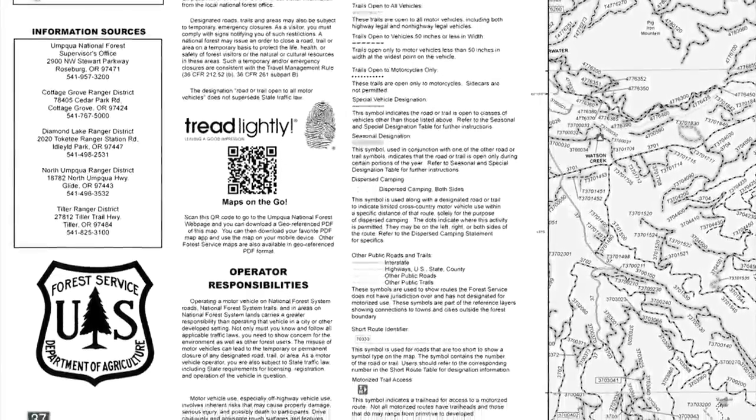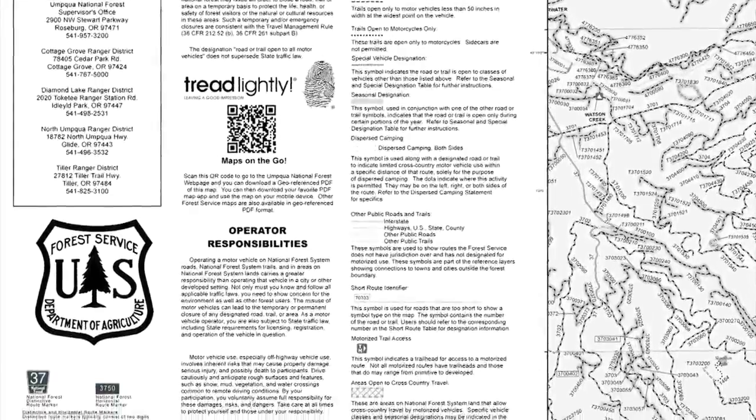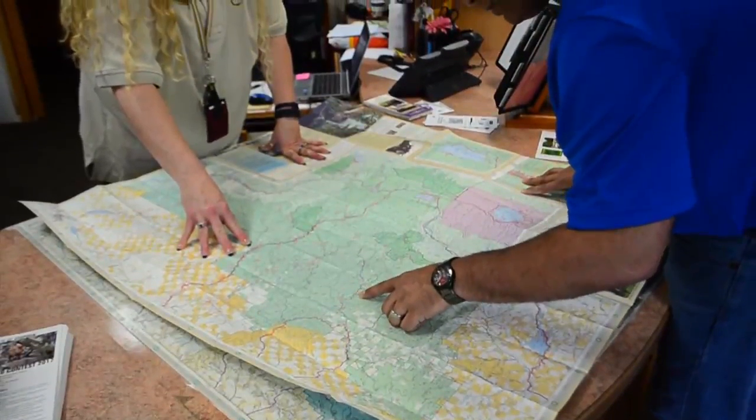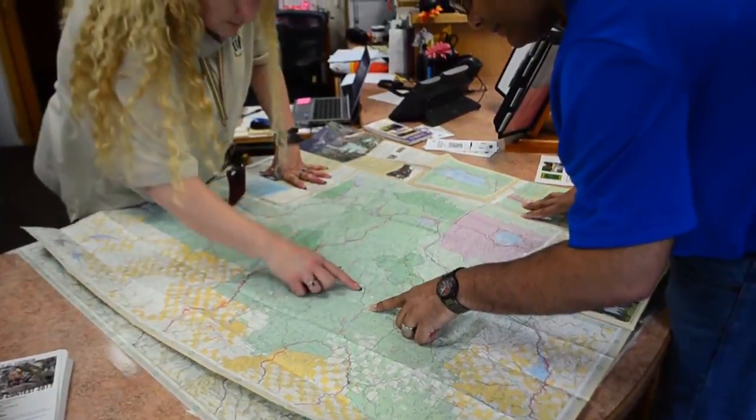Now, since they aren't intended for navigation, I really recommend you pick up our Forest Visitors Map or the more detailed district map. Those maps do cost, but they're in color and they work great with the MVUM. We'll update these maps each year as needed. If you know of a road or a motorized trail that you think should be on the map, come talk to us at one of our Forest Service offices.